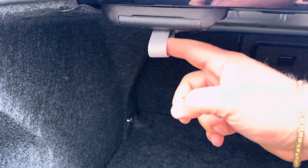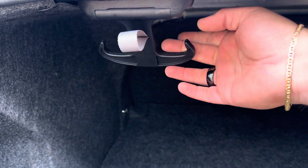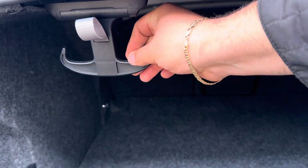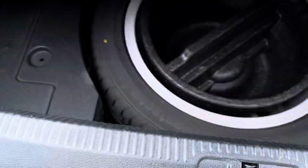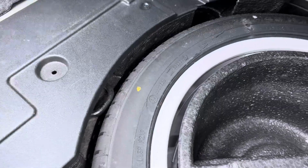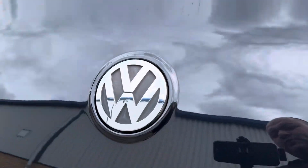And then you've got those hooks, those anchoring points, if you want to put a net or something like that. And then up here you also have a hook for groceries. So yeah, if you come out of Tesco's, Morrison's, Asda, whatever, you can just hang your bags here so they don't just roll around everywhere. Underneath here, you've got your spare tire as well, and then in there you've got all your tools that you need to change it if you need to change it. Hopefully you don't. Right, putting the boot down.